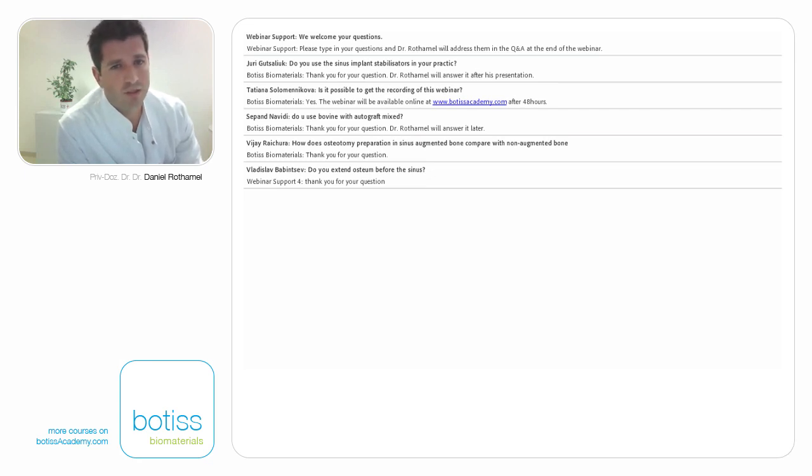But we don't use it, and when we see that there's no primary stability, we would always go for a two-stage surgery, where we first reconstruct the bone in the sinus, and then we place the implants. So in these cases, for example, with the remaining bone height of about 2 millimeters in a 7 region, we would first do the sinus grafting instead of using implant stabilizers.